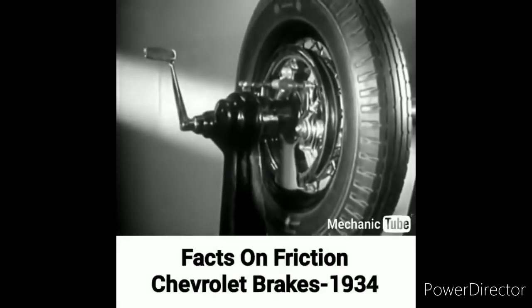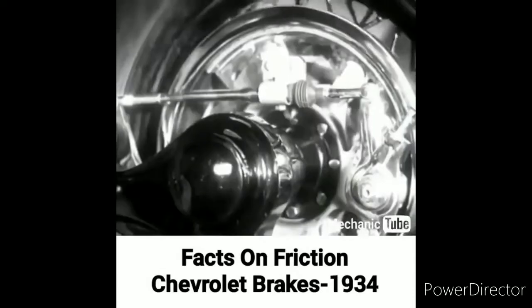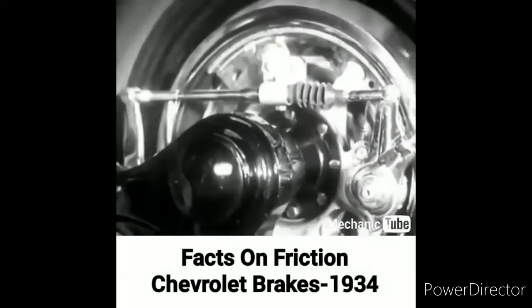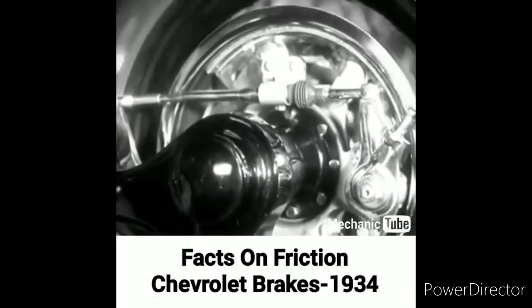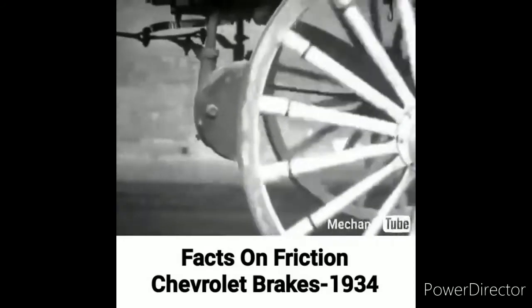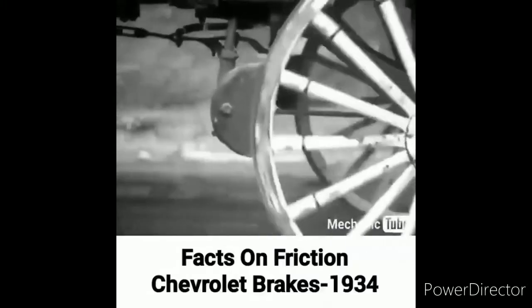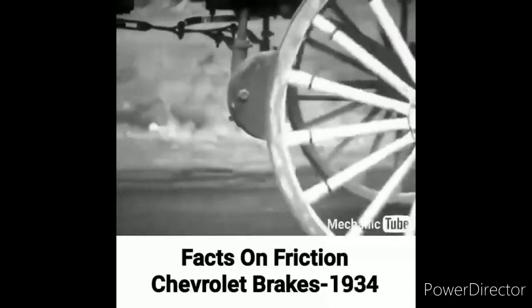This is the Chevrolet wheel and brake. Notice how smoothly the wheel comes to a stop with the slightest pressure on the pedal, and how quickly the wheel stops when a sharp pressure is applied. Before we can appreciate the degree of perfection Chevrolet has reached in its brakes, we must understand how friction is used, what its habits are, and what must be done to take full advantage of it.